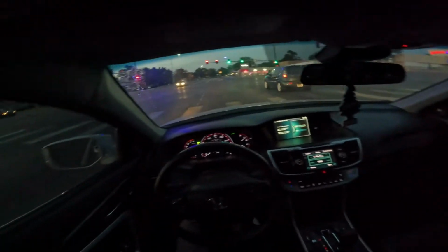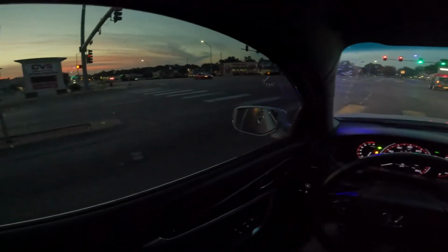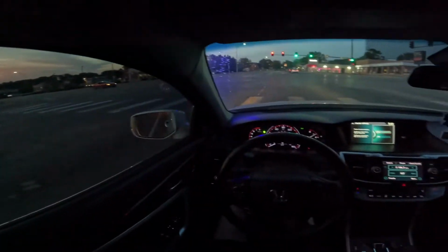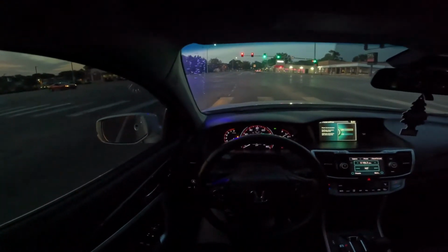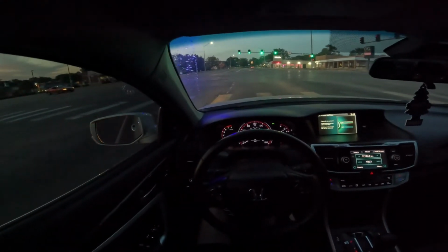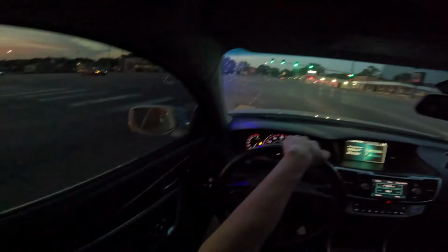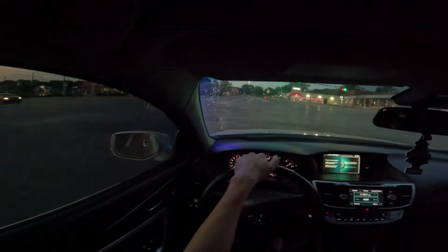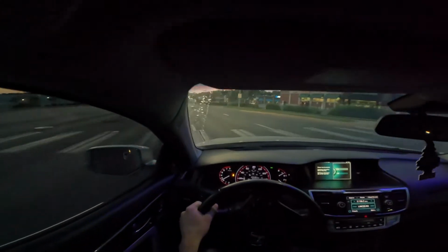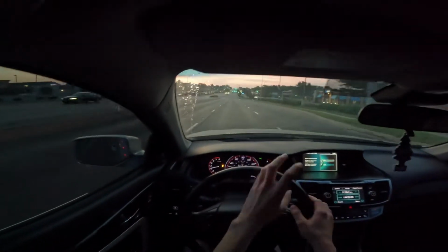So, I don't think you can really go wrong with an Accord. They're great cars in general, but yeah, you get a lot of reliability. It's sportier than something like a Camry. I couldn't deal with driving a Camry. That thing is too boaty and floaty for me. The suspension on the Accord is nice. You get a lot of road feel, a lot of steering feedback, even though it's electric power steering.